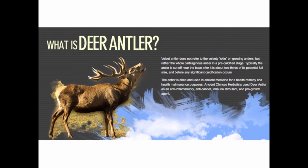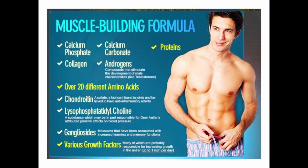When the antlers are harvested, a licensed vet must be present or supervise the harvest through a certified farmer license to remove the deer antler velvet. Before removal, the stags are required to be carefully handled to reduce stress. They're given a sedative to protect both the deer and the handler. As well, a local anesthesia is administered before removal of the antler. The muscle building formula includes calcium phosphate, collagen, over 20 different amino acids, various growth factors, and proteins.